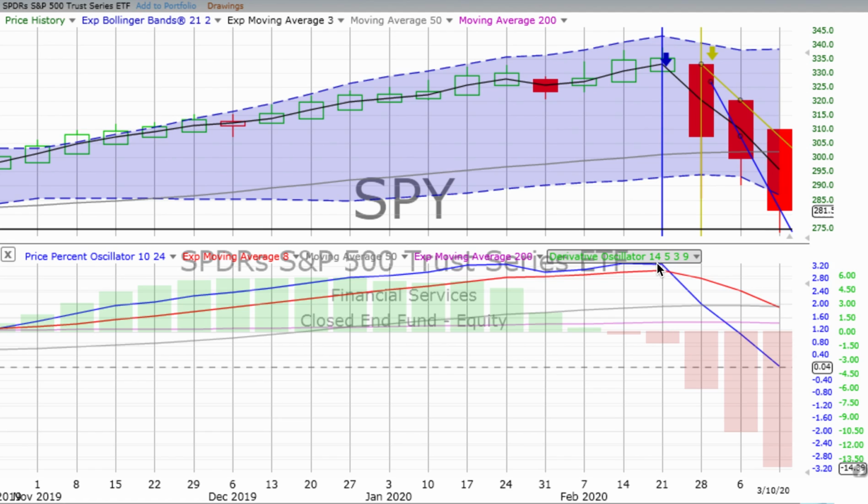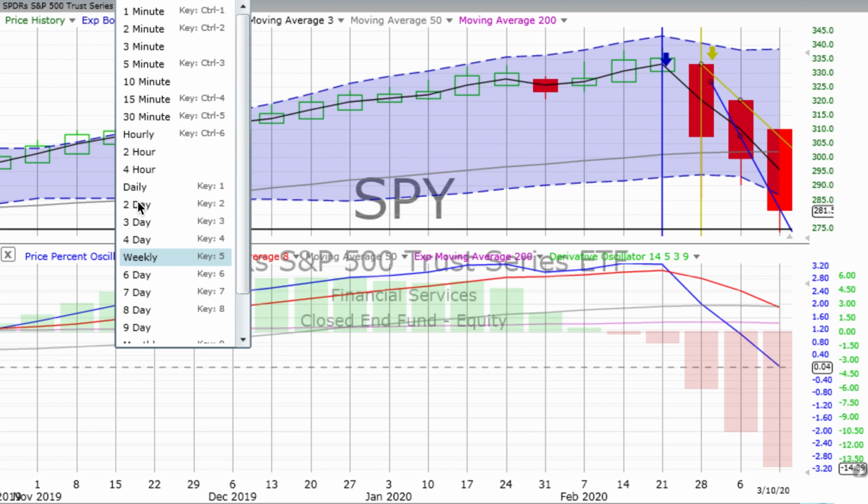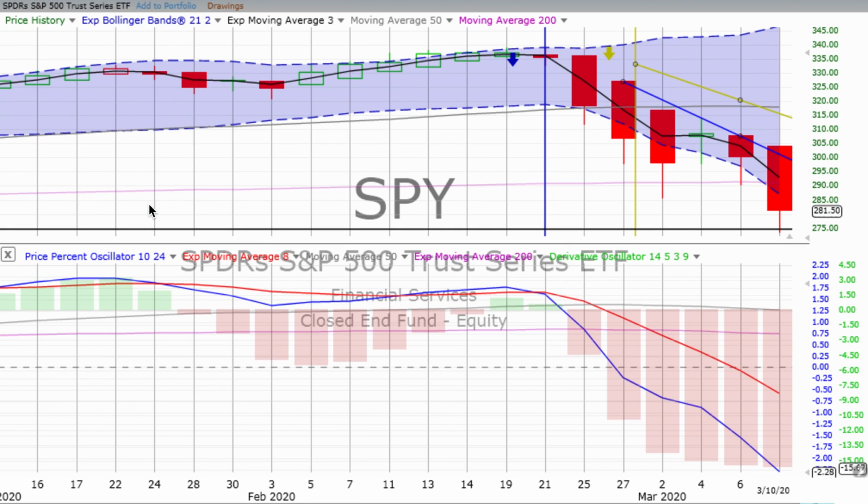We see it still down. Look at our price percent oscillator, still hammering down. Derivative oscillator, still hammering down. We go from the weekly to the 2-day. What do we see there? Still hammering down. So the overall trend is still way, way down in these markets. Strong down on both the weekly and the 2-day.